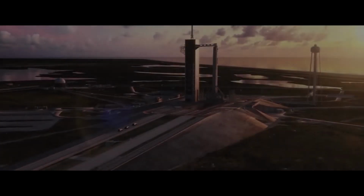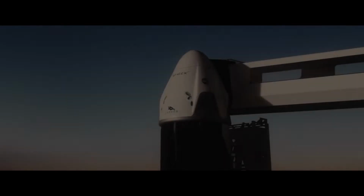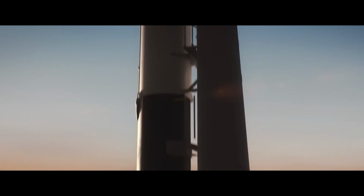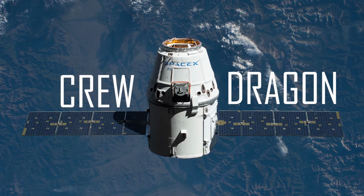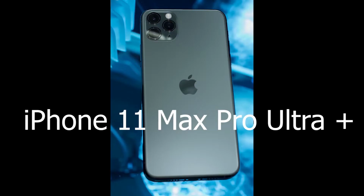A few hours before the break of a new year, SpaceX reaffirmed their assigned mission of supplying the International Space Station with astronauts for the first time on a spacecraft which is reusable. The animation released by SpaceX is the first official visual on the Dragon 2 spacecraft, which they have conspicuously named Crew Dragon. Well, one can't say much about naming conventions nowadays when nomenclature standards themselves are lords of obscurity, not to mention Raid Shadow Legends, iPhone 11 Max Pro Ultra Plus.